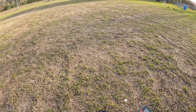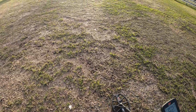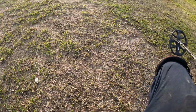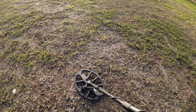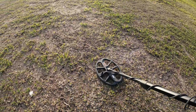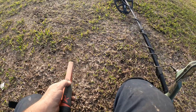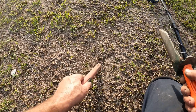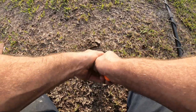Okay, seems we got another penny here. Could be a penny, could be a ring. Usually 14K gets in that range. Either that or it might be a honking aluminum can. It's not far, it's right below the surface right here.